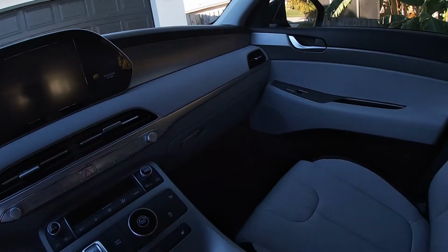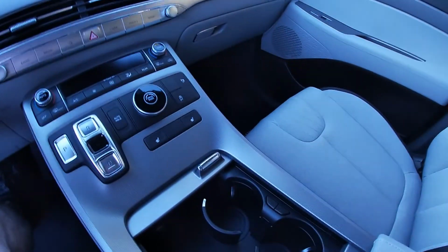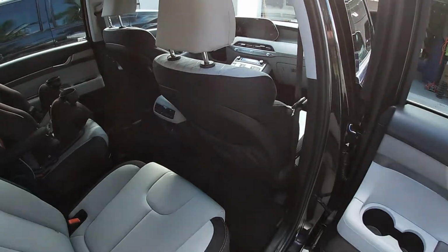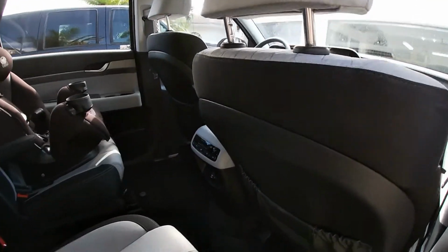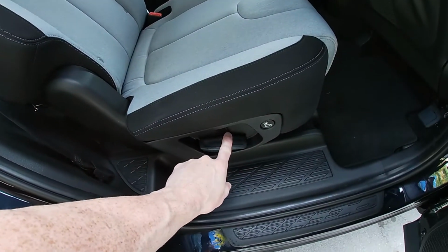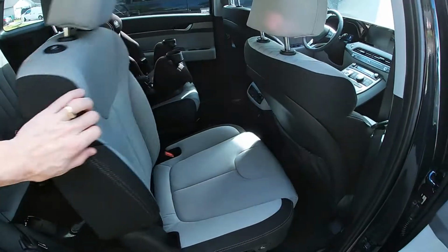Let's keep going throughout the SUV and go through the rest of the stuff. For the kiddo space back here, these seats are wicked comfortable. They also recline. They've got push button electronic moving stuff going on.